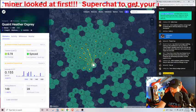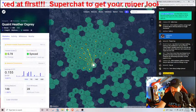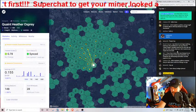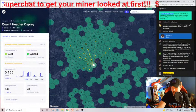All right, let's see. My miner is no longer working. Looking in the dashboard, I can see that the miner height remains stuck at 0% and cannot sync for 2 weeks. What can I do? Restarts and resync do not work. You might have a dud. What kind of miner is it?